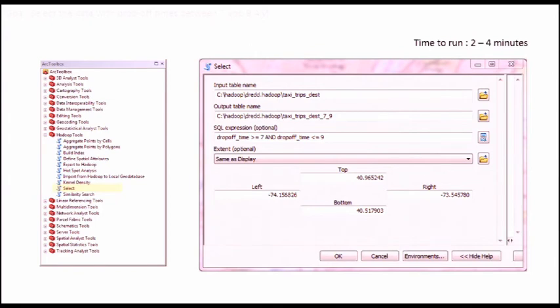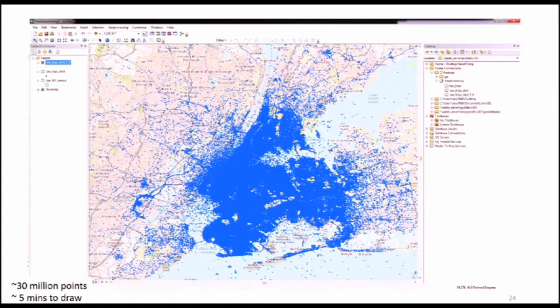Okay? So in here, we're putting in our input table, the taxi trips with the destination geometries, giving it an output name of destination between 7 and 9, and then we're giving it one of those Hive queries, a SQL expression. We're saying drop-off time greater than or equal to 7 and drop-off time less than or equal to 9. That's pretty simple stuff. And then we have an extent, and it's the same as display in this case. And you press go. Okay.